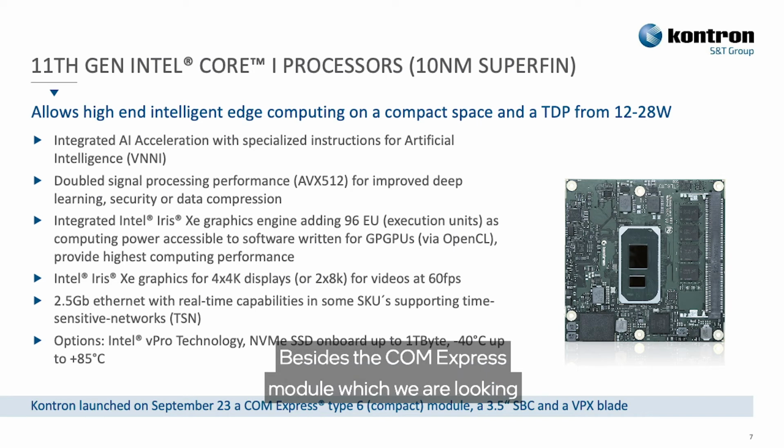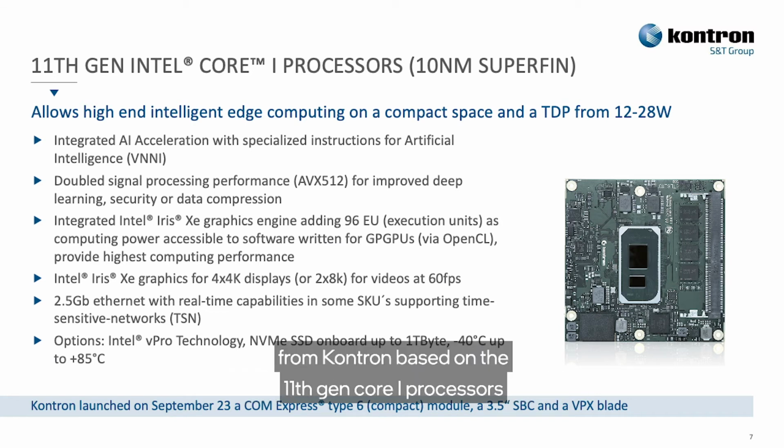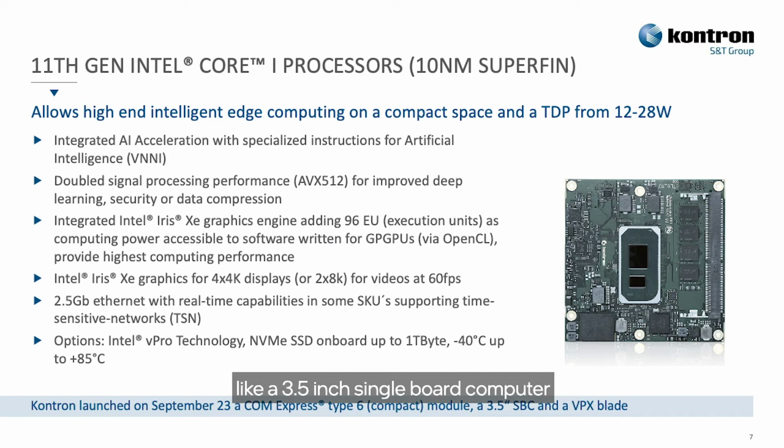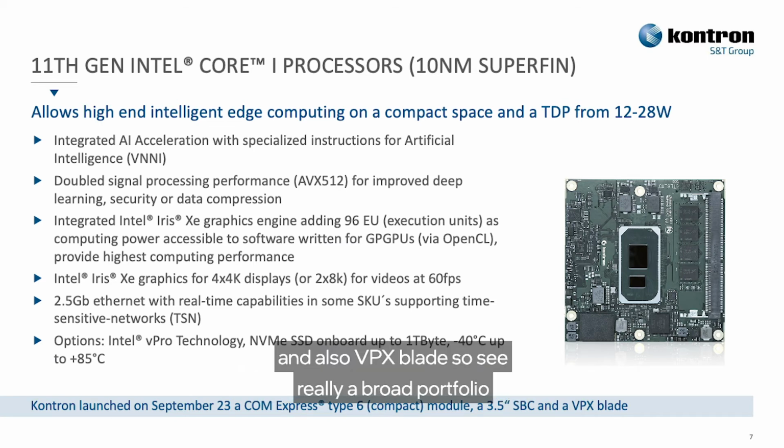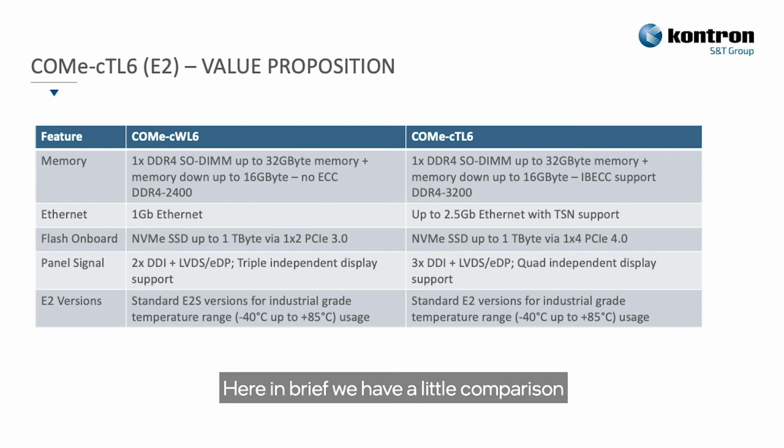Besides the COM Express module, which we are looking at here in detail, there are also other form factors coming from Kontron based on the 11th Gen Core i processors, like a 3.5-inch single board computer and also a VPX plate. So you see really a broad portfolio from Kontron with this new technology. Here in brief, we have a little comparison to our predecessor board based on the predecessor Intel Core generation to show you the changes and updates.